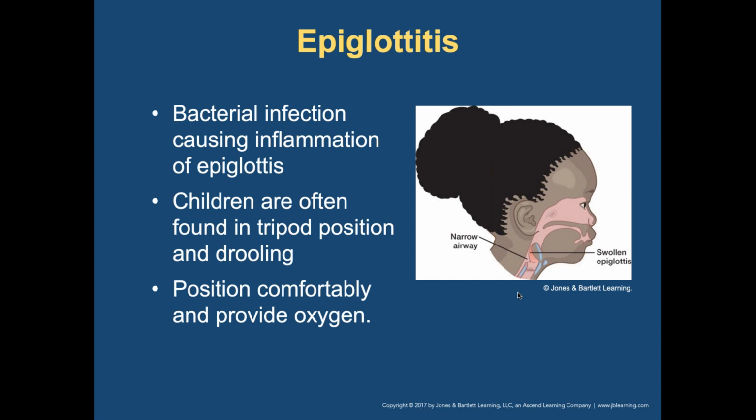We talked about the tripod position and drooling, and the reason why they don't want to swallow is because it just hurts. They have this big swollen thing. It's just swollen and it's blocking all the spit up, so it's easier for them not to swallow at all. So you treat the children gently and try not to make them cry, because it's just going to make it worse. It's like aggravating a swollen area.